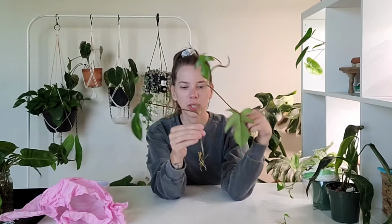It does have a new growth point. So I probably will eventually chop this back if it starts to grow out. But for a starter plant, I was like, okay, it's good. It works, and it fit in my baggage. I actually carried this on the plane with me, in a little baggie. I just sent it through security, and voila, it is here.